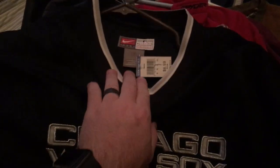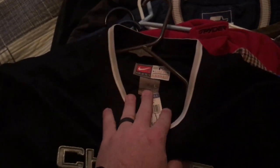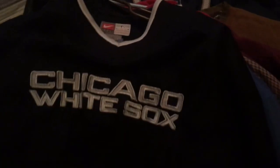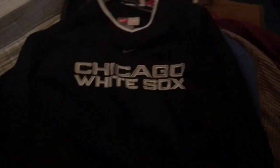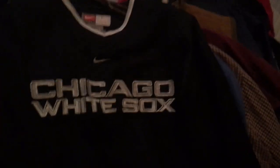This is a really nice Chicago White Sox. You can see it was $6.99 at Goodwill. This is Nike team gear. This one I'll probably have to get posted fairly soon, just because I think it'll move. So, White Sox pullover. And there's more, guys. We got lots more.